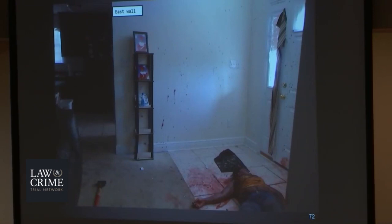What are we looking at in this next photograph? This is showing the east wall of the foyer, and again, you have significant amounts of blood spatter up high, going all the way up the wall that's depicted in the photograph. And similarly, some different directions, so a lot of downward stuff here. And that's, again, consistent with the cast-off spatter of a weapon that's being wielded and is being wielded in different directions.